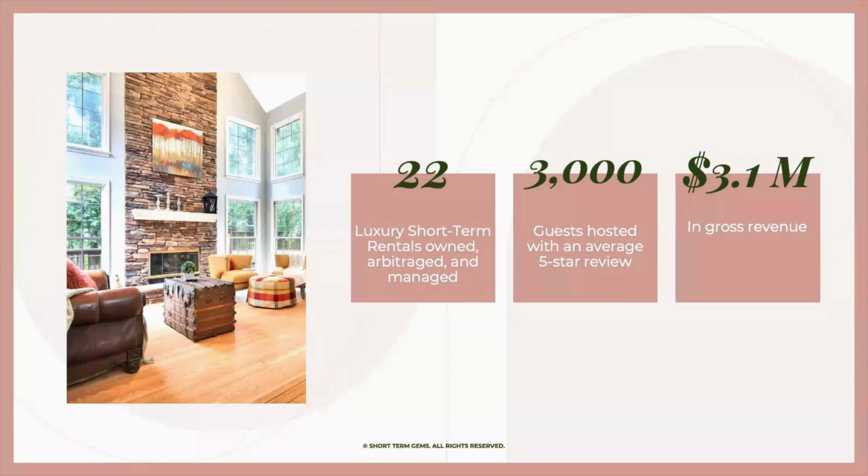And the reason for this is because I have launched and managed over 22 luxury properties, hosted over 3,000 guests with reviews averaging 5 stars, and generated over $3 million in revenue since 2019 for the properties we've owned and managed for investors. So when it comes to creating and launching a luxury short-term rental, I know what works and I know what doesn't. And that's why I'm excited to teach you today.